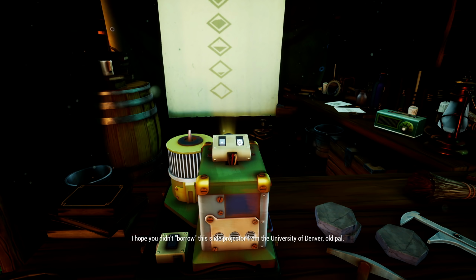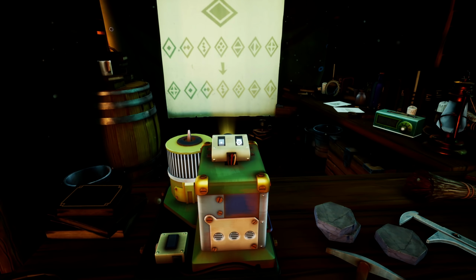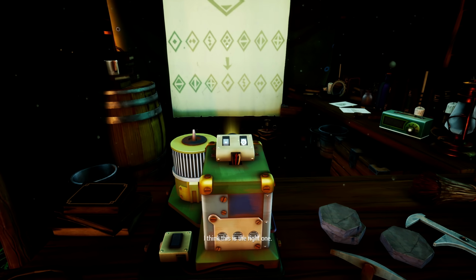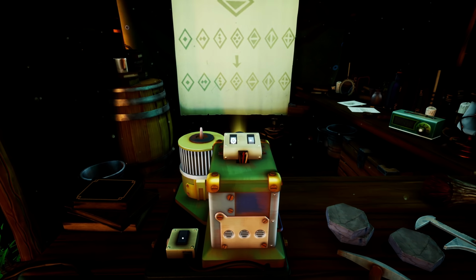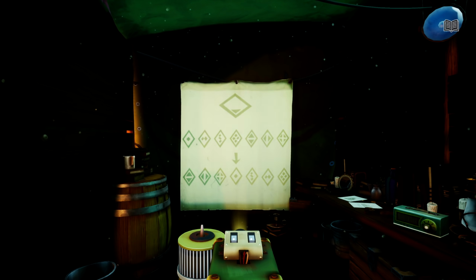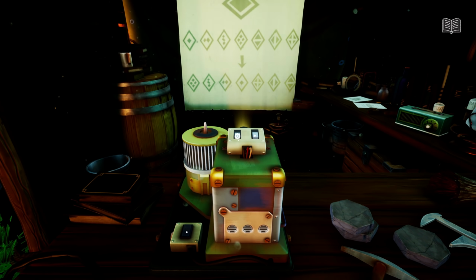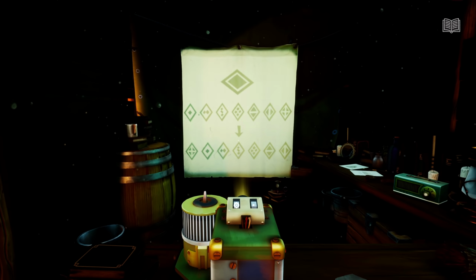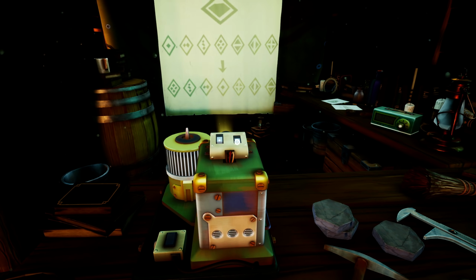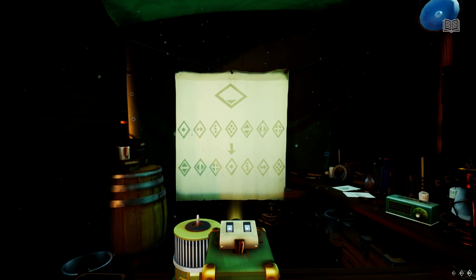I hope you didn't borrow this slide projector from the University of Denver, old pal. Oh, I wonder if I changed the tides by doing what I did before. I think this is the right one. Wait a minute. She said she thought that was the right one? Oh. Yeah, she's ignoring all the other ones. I didn't know you could look up there and scratch something down. Wait, let me take a look at this one again. It's the same one, right?